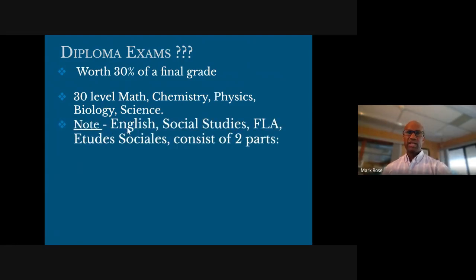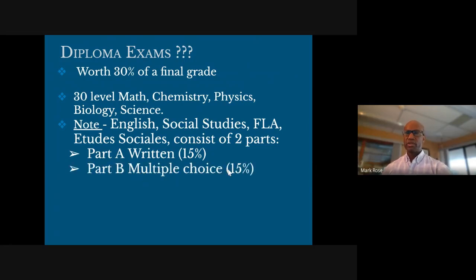These 30 level courses will include math, chemistry, physics, biology, science. Note that Études sociales, English, Social Studies, FLA will be written in two parts. Part A will be written, and the written portion of Part A will be 15%. And then Part B is multiple choice. That's also 15%. All diplomas are fixed dates. So be mindful, students and parents, that please do not schedule any vacation during our diploma writing session due to the fact that those dates are fixed and come from the government of Alberta and are not controlled by the school. So be mindful, give yourself enough time to study and prepare for those exams.